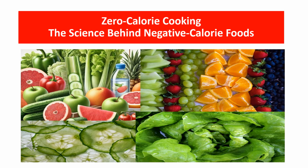Day 4, metabolism boost. Morning detox, warm lemon water plus green tea. Breakfast, pineapple and papaya bowl with flax seeds. Mid-morning snack, celery sticks with peanut butter. Lunch, grilled asparagus and zucchini with olive oil and garlic. Afternoon snack, grapefruit slices. Dinner, cauliflower rice stir-fry with mushrooms and bell peppers.